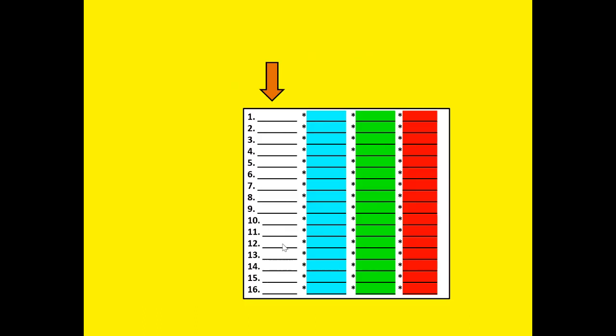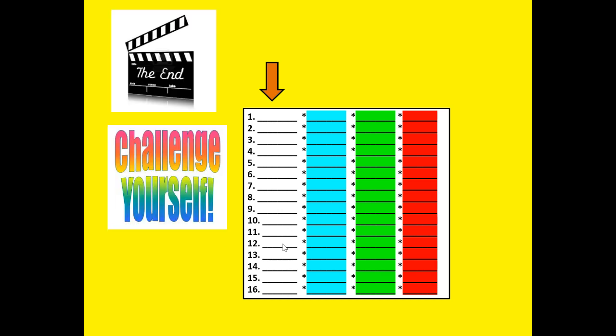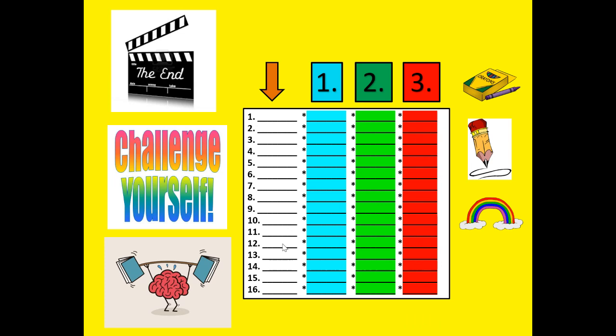So here's our challenge. On your paper, you've already written your spelling words 1 through 16. You've already reflected on your learning and your participation. So now it's the end of the lesson. Challenge yourself. Get smarter, work that brain muscle. Get your crayons or your pencil, and you're going to rainbow write each word, not just once, twice, but three times each.